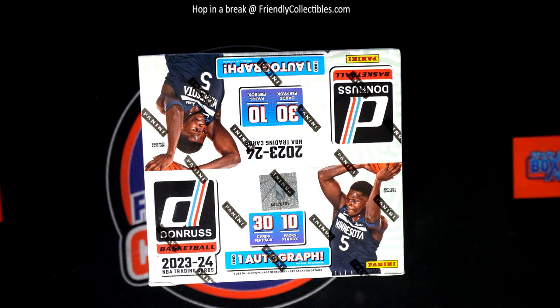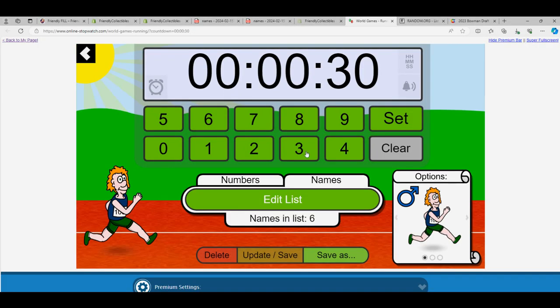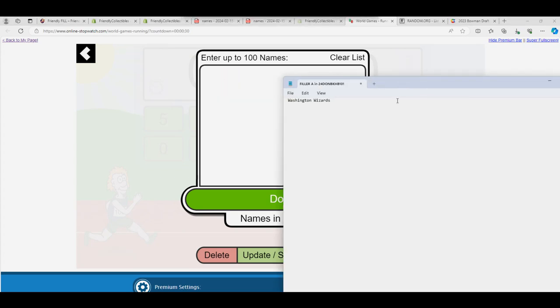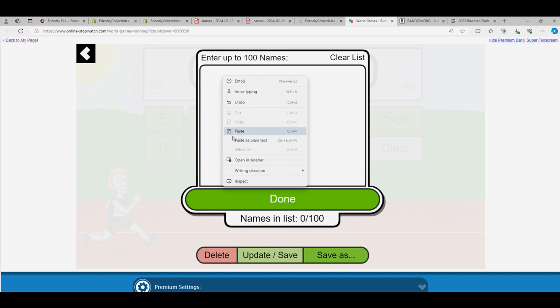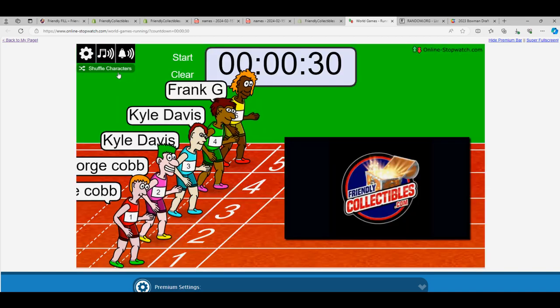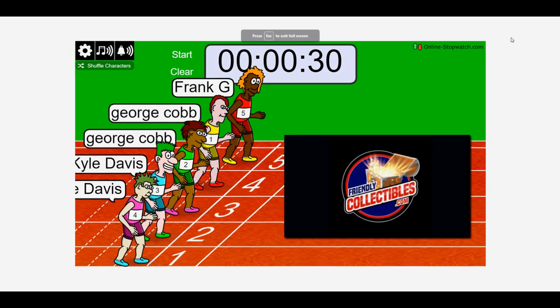Alright, let's start off this race where the winner is getting two spots in this box break here of Donruss basketball. There are five racers and one winner coming up out of this thing. Good luck winning your spots in the break. Lucky number seven, on your mark, get set, go.